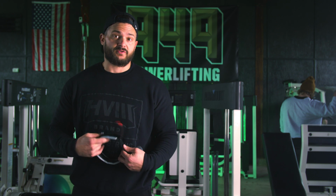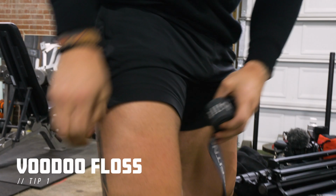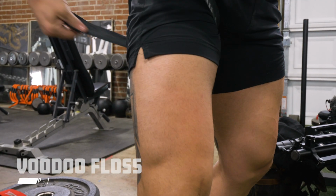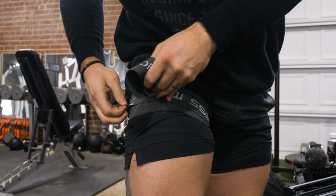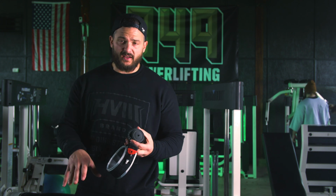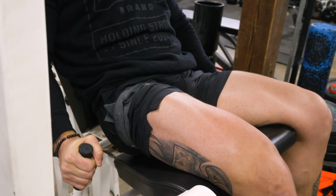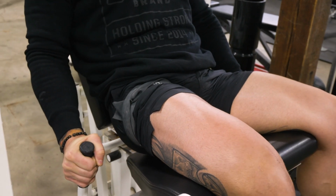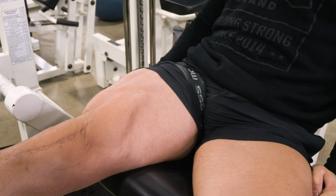For occlusion training, there's a couple ways to do it. One, VOODOO floss. This is the cheapest, most effective way. For 25 or 30 bucks, you can order one of these from just about anywhere and use it to tie off a muscle, essentially like a cock ring for your muscles, where blood's going to get in, but it's not going to be able to get back out. This is going to cause hypertrophy in the muscle without having to put a ton of load on it. Bodybuilders have used this technique for a really long time, and we're seeing big benefits in injuries using this to regain muscle mass and get strength back.